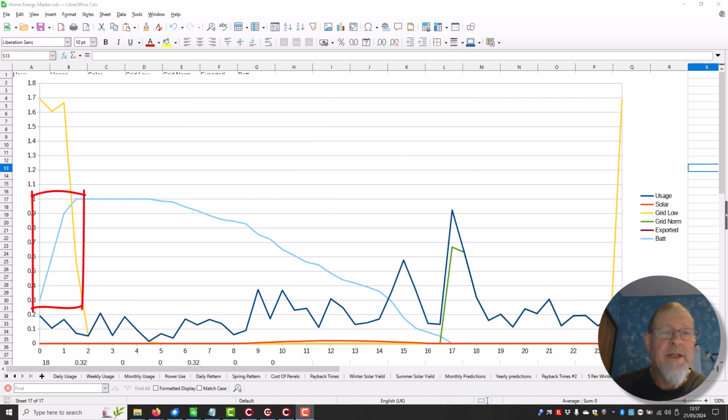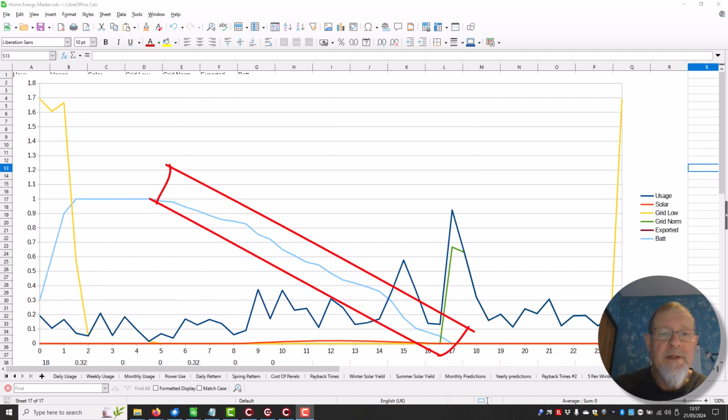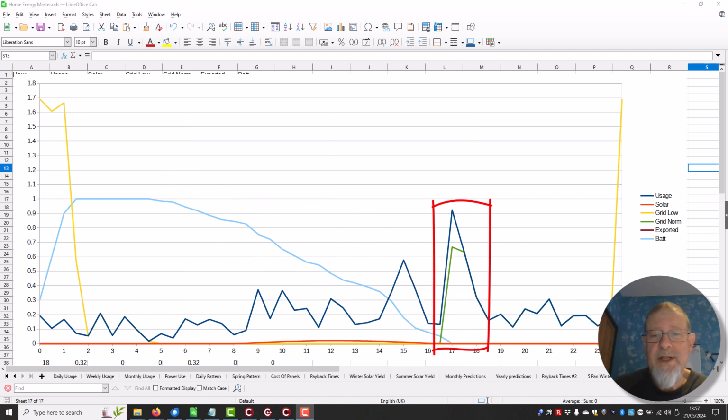And here we can see in the night it nicely charges up, and as we use power it drops down, and doesn't get helped by the solar a great deal. You can see here, just in time to cook our evening meal, the batteries run out. So we're starting to look at the green trace, which is our relatively expensive normal grid supply, which I've called grid norm, and we're using that till the end of the day till we start charging up the battery again. Okay, so that's not ideal.